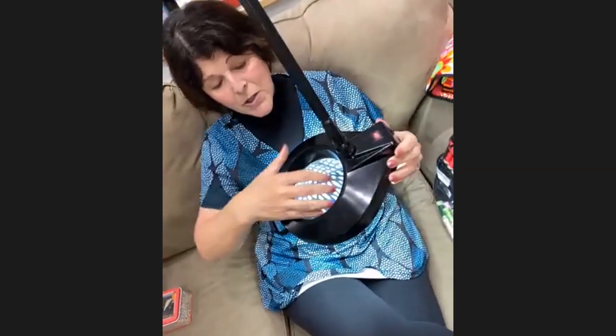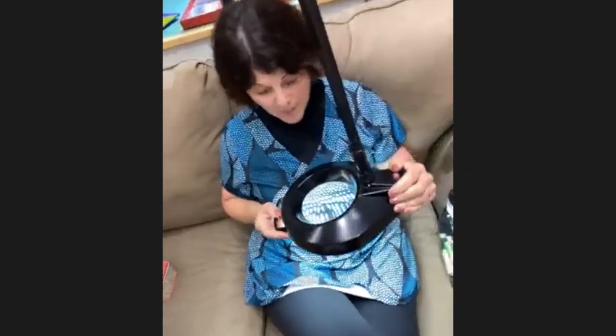It's also a magnifier, so if I needed to, I can pull it down to look through the magnification for certain things. And I really love working with this light, and I can just move it up and down to wherever I want it.